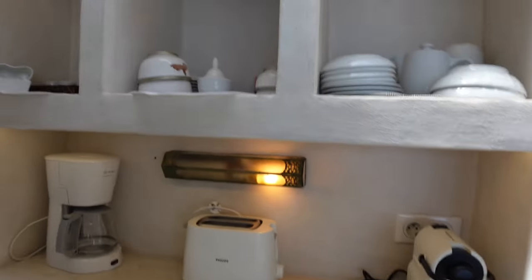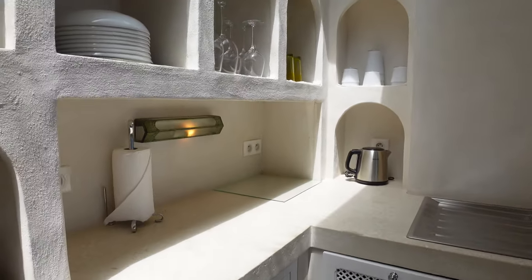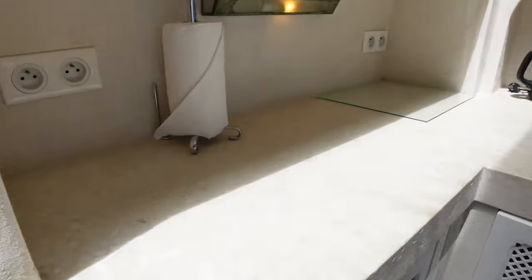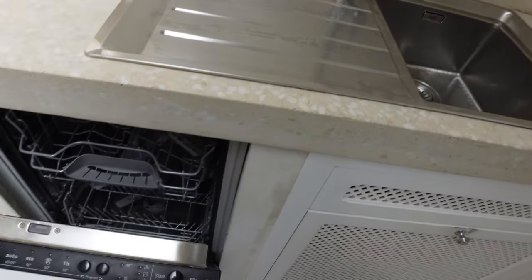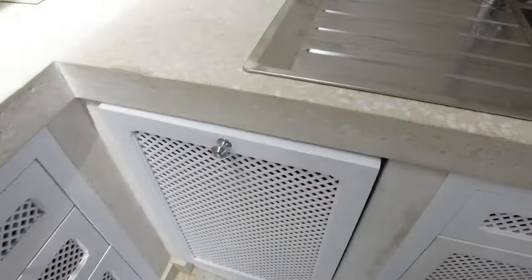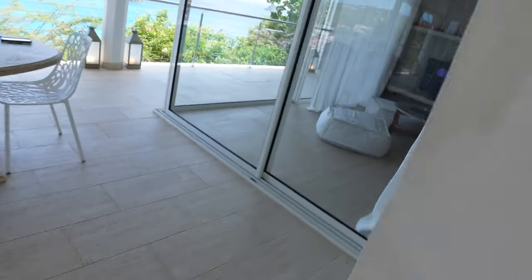Oh my goodness, we have all these plates, cups and everything up here. I don't know what this is, but it looks really pretty. Sink. Let's see, what's this? We have a dishwasher. We have a dishwasher. Oh my goodness. What's this? Store. Oh, here we go. Beautiful. And dishwashing pot. Wow. Okay.